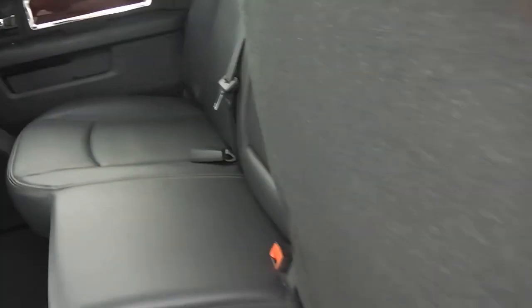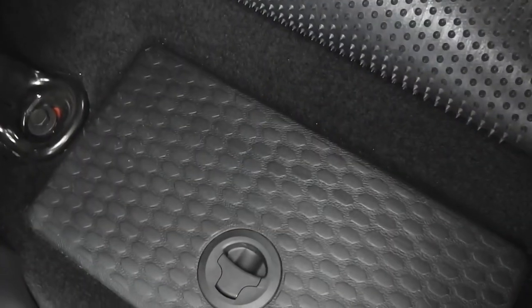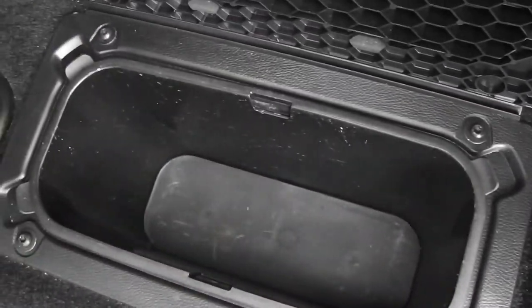And it's just real easy. All it is, the seat just folds right down. You don't have to pull a lever or anything like that. And then if you lift this carpet up right here, you've got another storage as well, right in there.